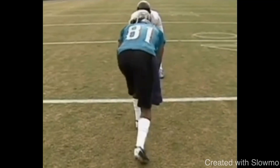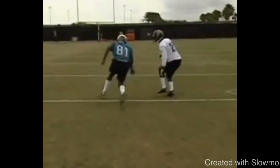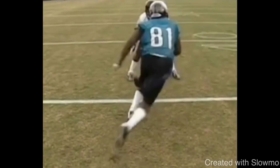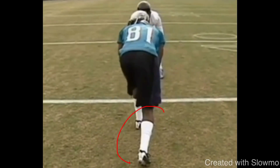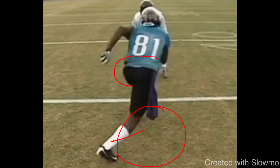Okay, so now, to be able to get a lot of separation, fellas, you have to make sure that we get explosion off the line. So many people ask, hey, coach, how can I get a faster release? This is exactly how. So let's watch this example full speed. This wide receiver showcase is a great example of a kick step release. So what is a kick step with your release? A kick step is where you take this back foot and you essentially kick it behind your front foot as a source of momentum and a source of loading your hips.